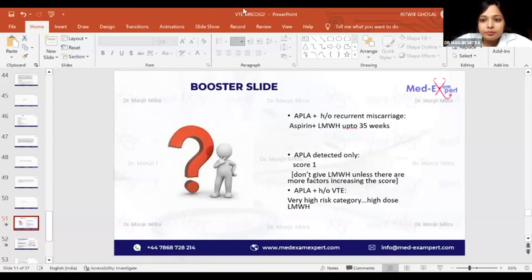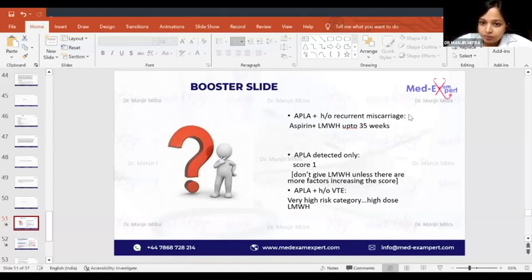Suppose there is APLA, and there is a history of recurrent miscarriage. All right. A patient comes, she has been diagnosed as APLA and she has a history of recurrent miscarriage. What do we do? Then the answer would be aspirin with LMWH up to 35 weeks. This is one of the special things from the recurrent miscarriage guideline, LMWH up to 35 weeks. All right. So aspirin we are putting not for prophylaxis, but from the prevention aspect of recurrent miscarriage.